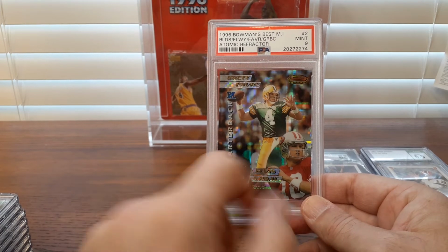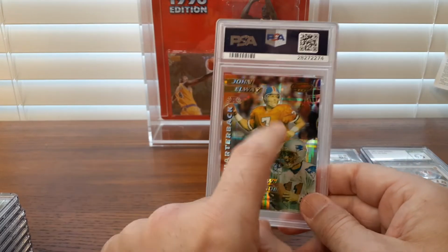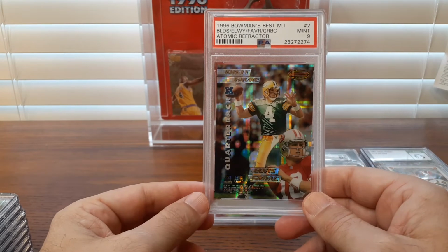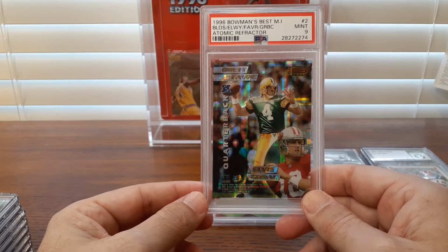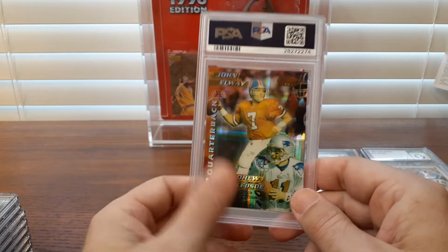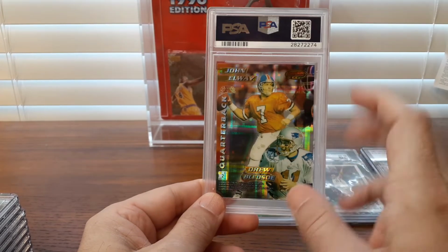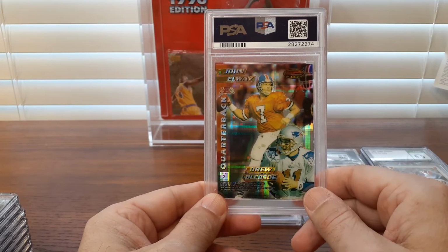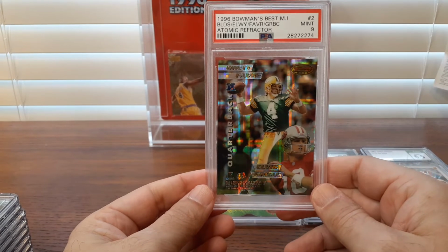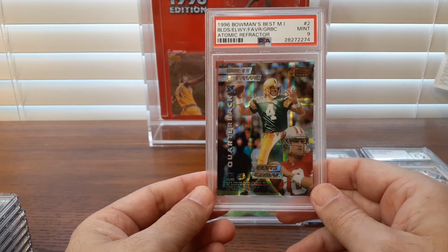It is the Atomic Refractor, the Bowman's Best Mirror Image, and it's got Favre on the front, Elvis Grbac. I'm not worried about that. It's more about the Favre, and on the back it's got Elway. So the important thing is '96 was the year that Brett Favre led the Packers to their Super Bowl win, his only win of his career. And then the next year, '97, they played against John Elway, and he won his first Super Bowl the next year. So kind of the right era for two Super Bowl champion quarterbacks, that is.